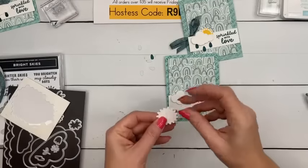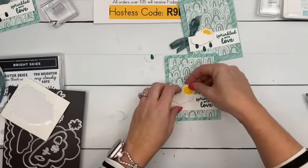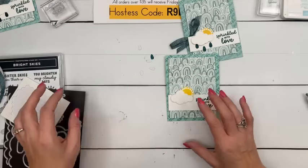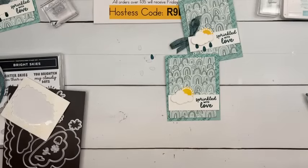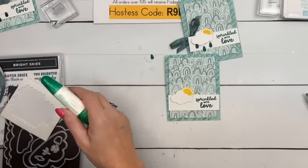And then we'll take our sun. I think I used a sun on all three projects. All right, we'll put that there peeking out. And then, where is my glue? Am I just looking at it? Yeah, oh, it fell back here.